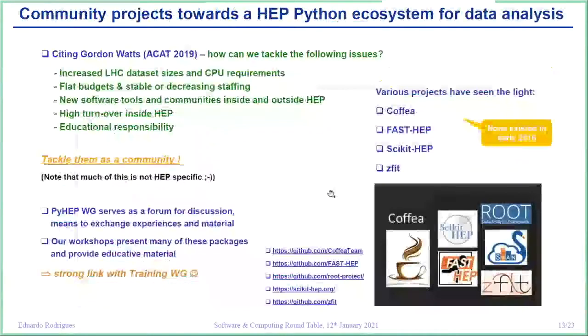In terms of community projects, ROOT is an obvious one, but what is nice to see is that in the last few years, several software projects, with a certain number of packages providing for data analysis, have seen the light. You see Coffea, FastREP, Scikit-HEP, which is something I work on, and zfit. They work on different purposes, so altogether they actually build an ecosystem, and that's a nice thing, profiting from each other, not reinventing the wheel.